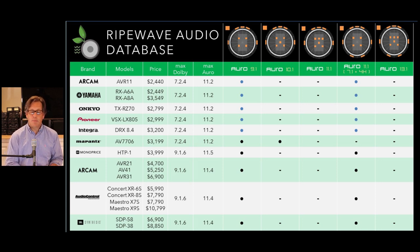And then the 11.1 and the 13.1 also require that front height center. So no credit for that on those, despite their large number of speaker counts. And this is because a lot of those channels of the 16-channel processors are used for subwoofers as well. So that is another reason there.